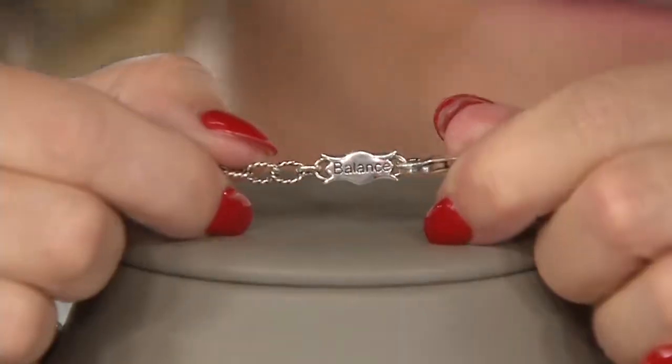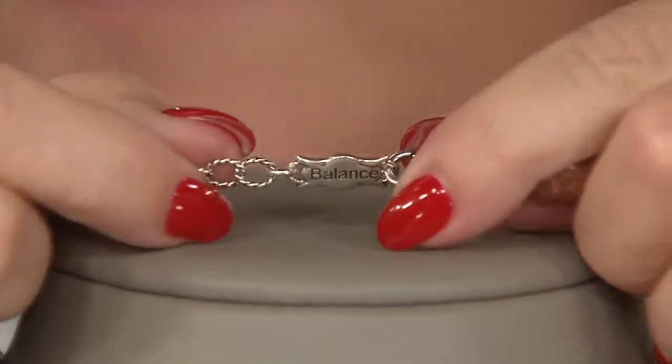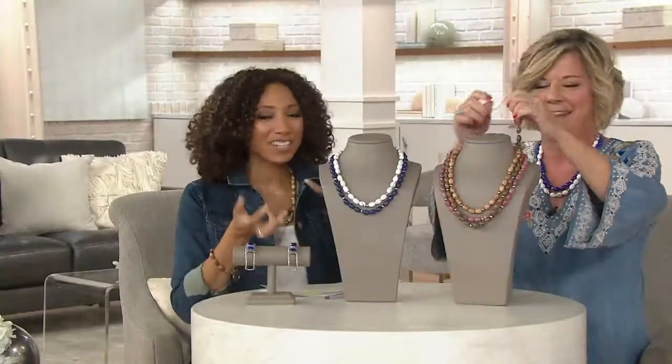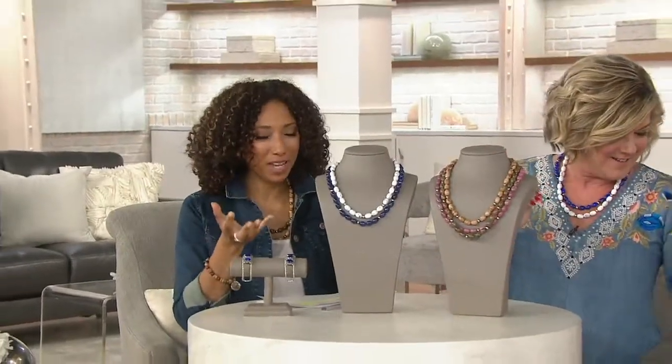So this one has the word balance. We all need balance in our lives, work-life balance, right? I think we're all doing the juggling act. Exactly. So it's like you said, how can we tip the scales into balance?